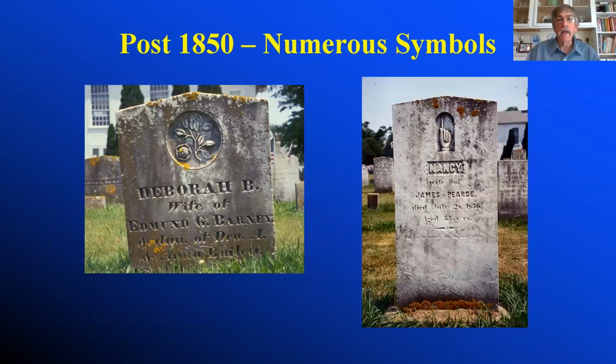Post 1850, it's kind of like the sky's the limit, all sorts of things. Some of them have specific symbols. For example, the one on the left with a flower with a broken or bent stem, almost always when I've seen those, it's someone who died at a relatively young age, and it's kind of representing the flower of youth being plucked by death. And then also you started to see symbols like the finger pointing up. Fortunately, I've never seen one of those where there's a finger pointing down. That's a good thing, I guess, but it represents heaven.